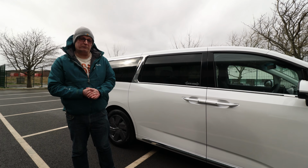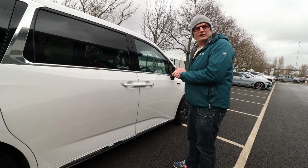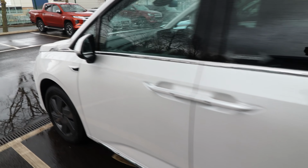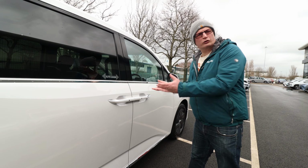Now if you go for base trim, you won't get privacy glass. The wind's certainly picking up here. It's supposed to be a sunny day and instead it's snowing and windy. But you just love UK weather. Keyless entry, and I do like this design. And nice and solid. I suppose it almost looks US, old school motor.